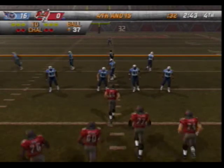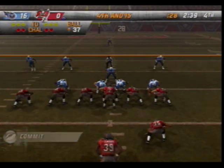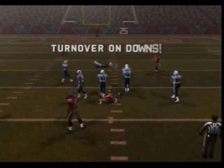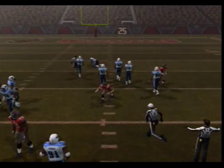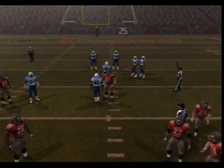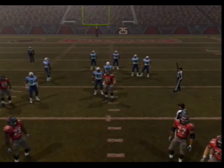Fourth and 15. Hey, let's go. Watching the knee. What are we going to do? I don't think they have a choice. They have to go for it. Gets rid of it, and he hits his target. They fail to get the first and turn it over on downs. At this point in the game, they need a big play. Sometimes high risk equals high reward. They might try a different play next time.